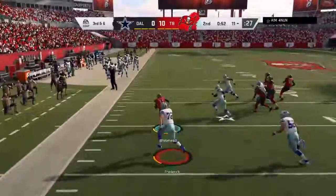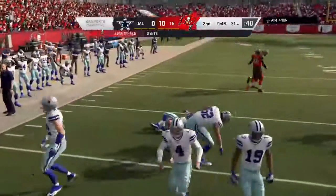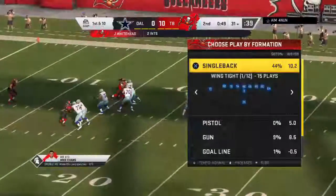Picked up by Jordan Whitehead. And a good return here as he takes it up past the 30-yard line.